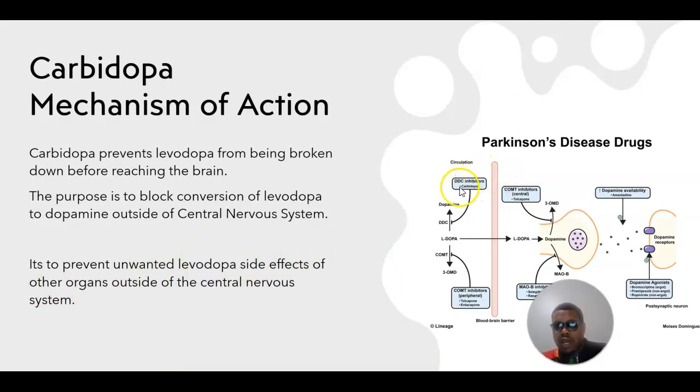Once the DDC inhibitor, which is carbidopa, enters the scene, more dopamine is going to be yielded, just so the neurons are able to contact each other. This is the purpose of carbidopa: to give the brain the dopamine it needs to continuously send messages and signals to each other. Otherwise, it can lead to dementia, vivid hallucinations, or simple memory loss.